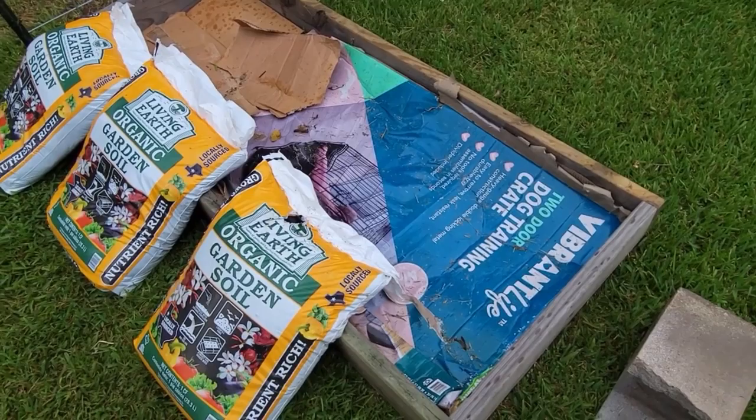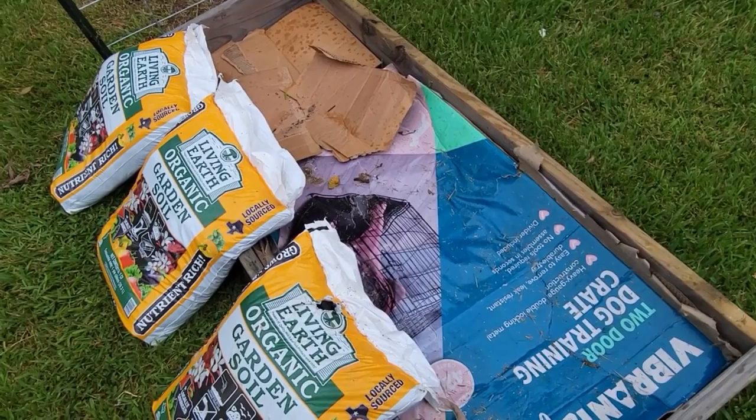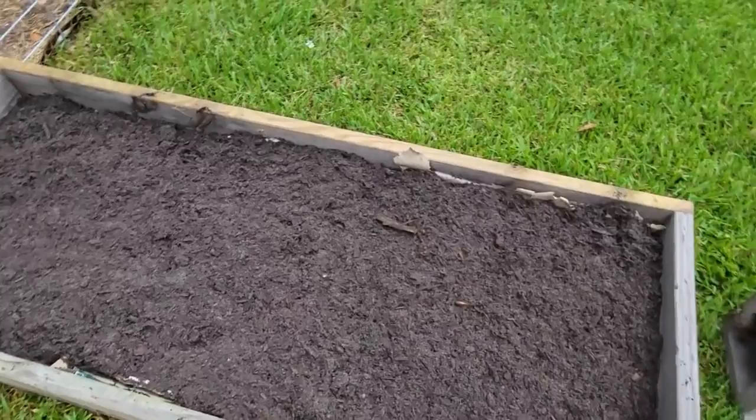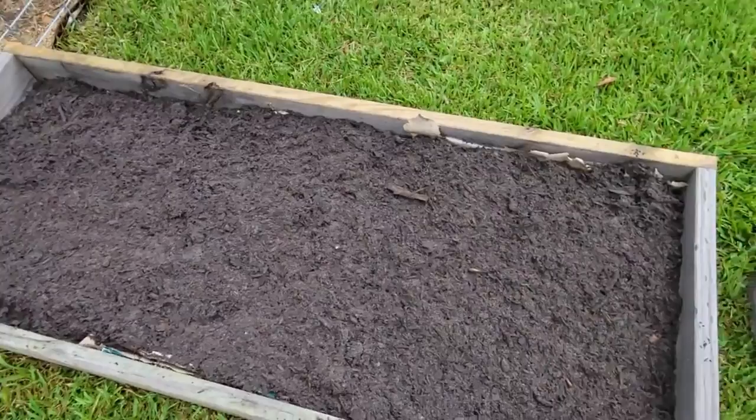Here's one of the flower boxes Tommy built me the other day. I have cardboard that's been in here in the bottom for a couple of days. I'm going to put some soil in here, and then I'm gonna have to run back to the store to get some compost and other things. So that's 3 cubic feet of soil I put in there. Once I've got the compost and manure in there, it should be full to the top. I'll mix it all in.